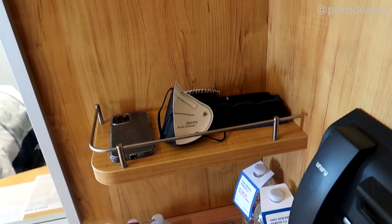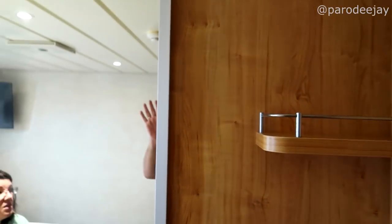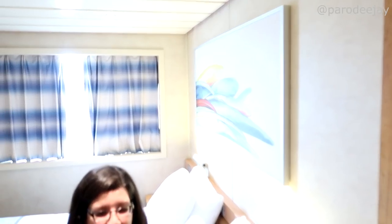Gotcha. Little shelves up here. Nice big mirror with hot me again. Got a pan around the room.